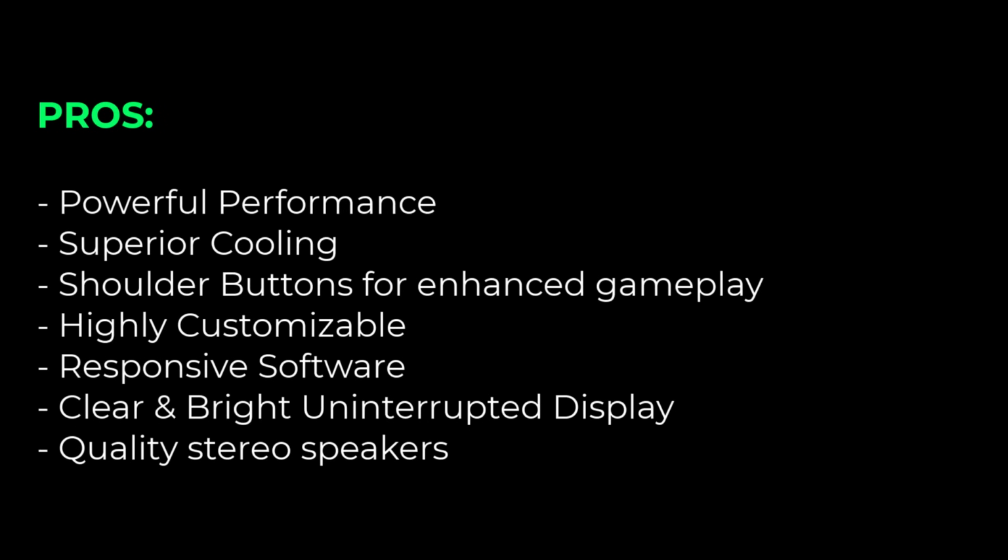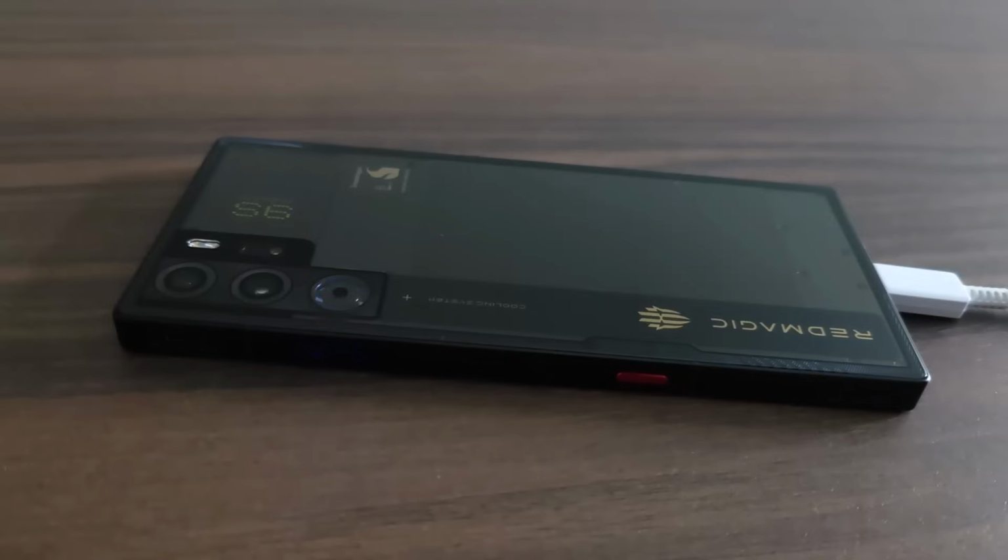Alright, so first the pros. We do have some powerful performance. We also have superior cooling performance for sustained gaming without worrying about overheating. We do have those shoulder buttons for enhanced gameplay. There are multiple customizable RGB lights like we showed you guys.